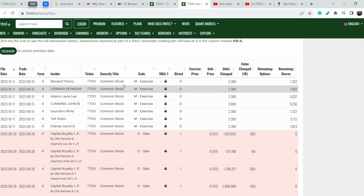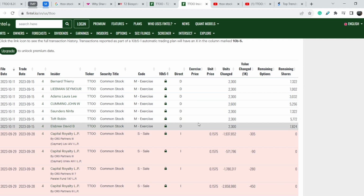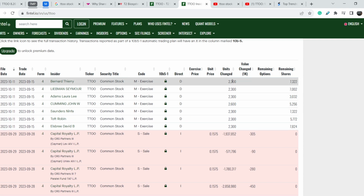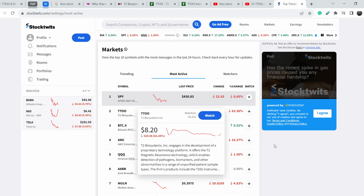And on top of that, you can see these events for the C-level executives. It is share stock-based compensation, and it is also a dilutive event. And guys, why is this asset still so popular among the retail community? First of all, let me show you that it is on the most active list on the StockTwits.com website. As you can see, for now, it is in second place.